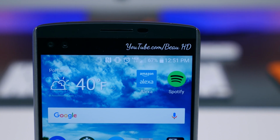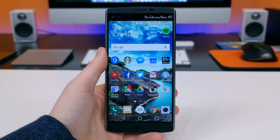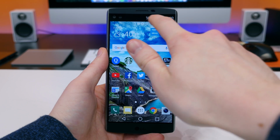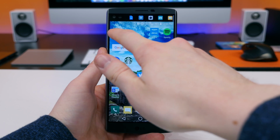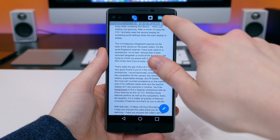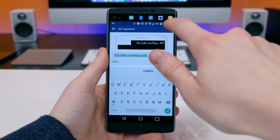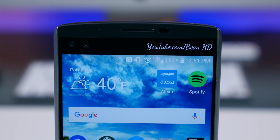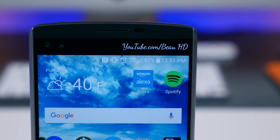However, it's not that practical. I mean, it's hard to reach being on top of the main display. And because of this, it's unintuitive and it quite simply doesn't offer very many unique features. I mean, the ability to free up space by displaying notifications on the second display is nice. The shortcut apps are kind of nice. The best feature is the self-deprecating branding that I can display at all times when reviewing this device.